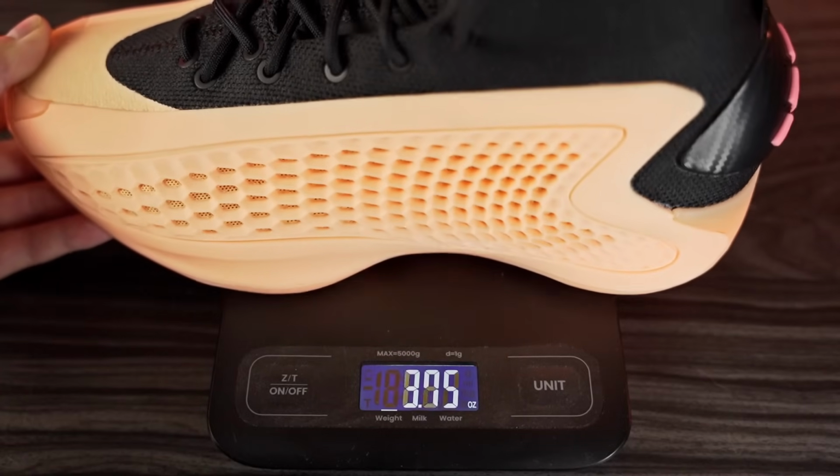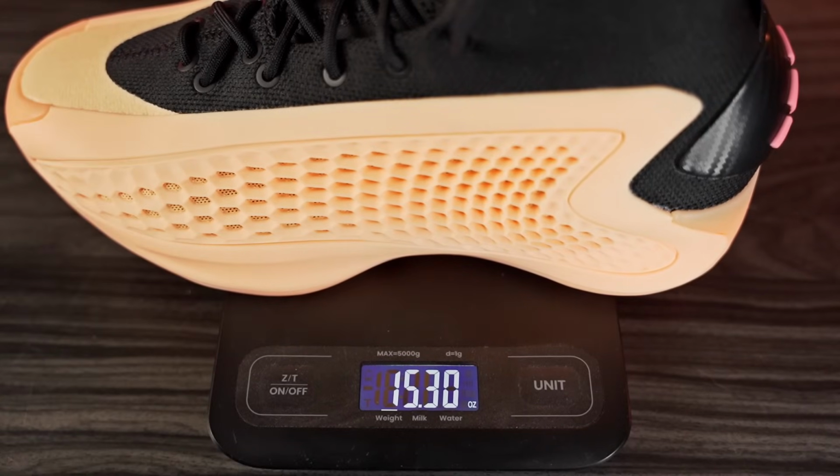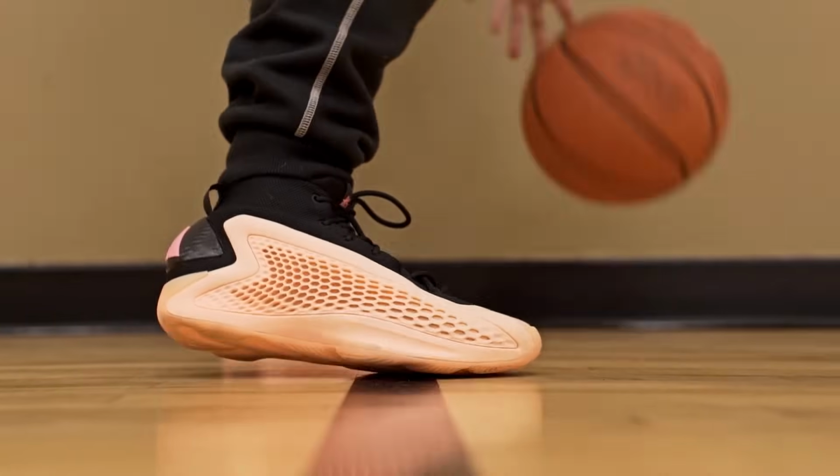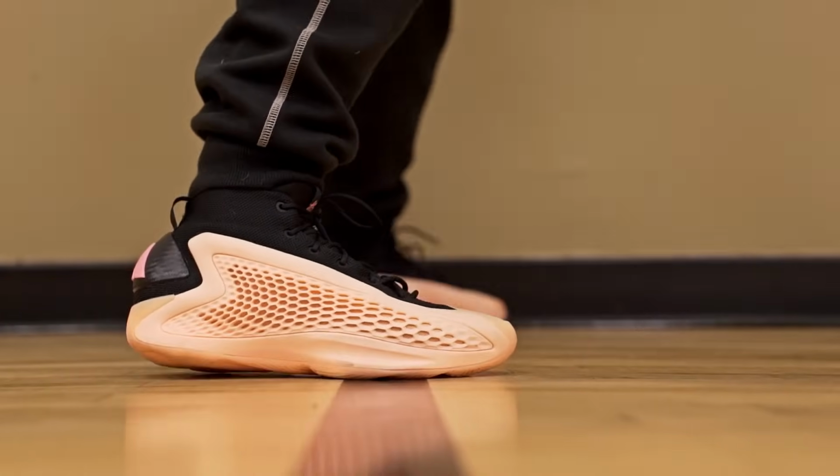I definitely wish they would make Adidas hoop shoes lighter, you know what I mean? Because this shoe is like 15.5 ounces, if I remember correctly. Super duper heavy. No, 15.3. I mean 0.2 ounces, you can't really tell the difference with 0.2 ounces. But anyways, 15.3 ounces, extremely heavy, but it's extremely responsive, because for a guard, this is a really good guard shoe, right?